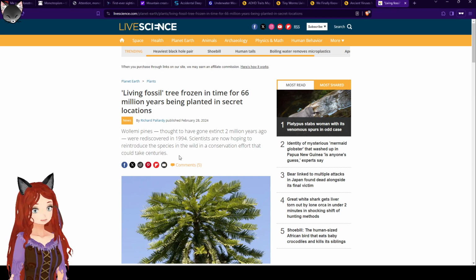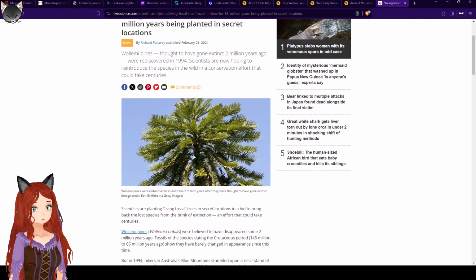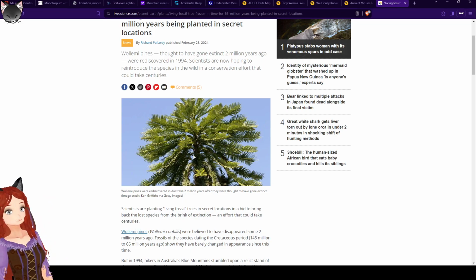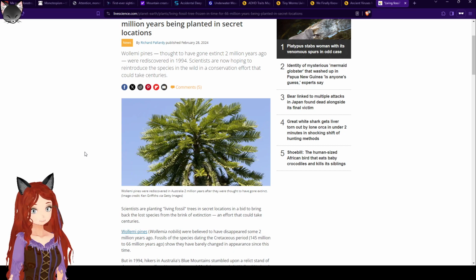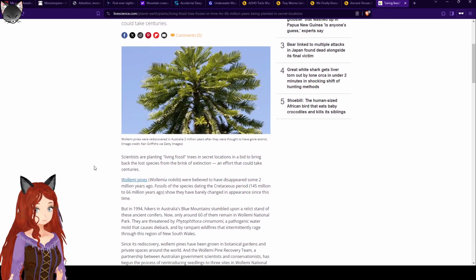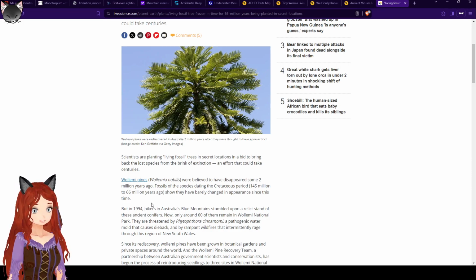Living fossil tree frozen in time for 66 million years is being planted in secret locations. Wollemi pines, thought to have gone extinct 2 million years ago, were rediscovered in 1994. Scientists are now hoping to reintroduce the species in the wild in a conservation effort that could take centuries. Scientists are planting living fossil trees in secret locations in a bid to bring back the lost species from the brink of extinction.